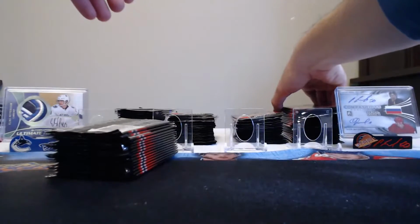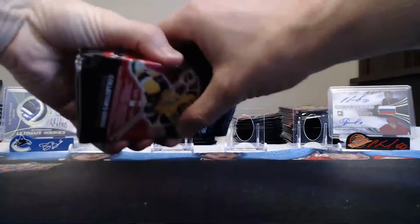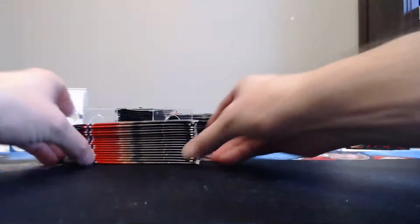And out of any of the ones we've busted so far, we have not hit any redemptions. So hopefully we are going to see one of those today.